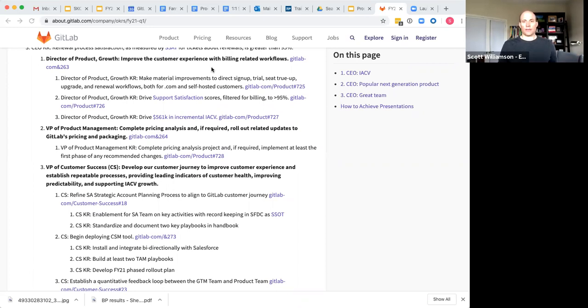Right now, there's a lot of friction around many billing-related workflows, including direct sign-up, trials, upgrades, true-ups, and renewals. And the growth organization, in particular the acquisition team, the conversion team, the expansion team, and the retention team are all working on various improvements to those respective workflows. We shipped upwards of 50 different things in Q4. We expect that rate of development to continue on. And so the game here is to iteratively improve all these workflows.